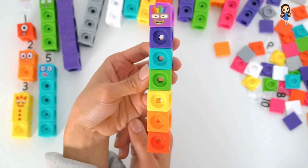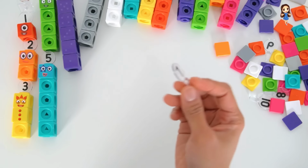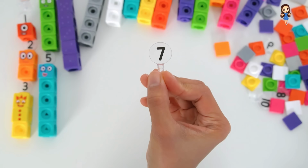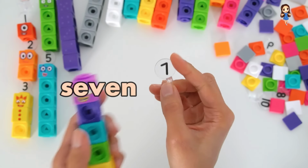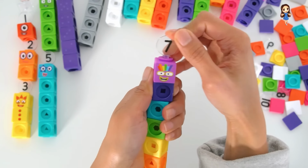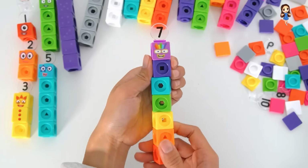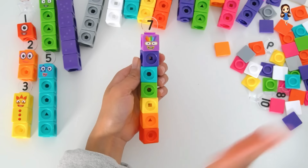Who is he? It's the number block. What number is this? 7. Yes, it's the number block 7. Let's wave hello to our number block 7. Hello.